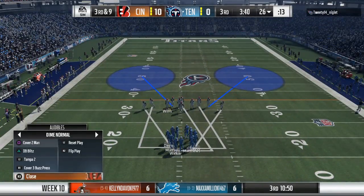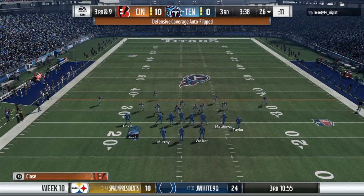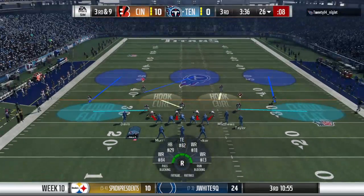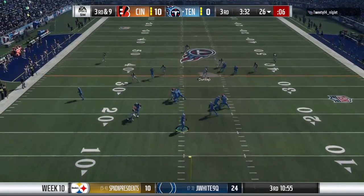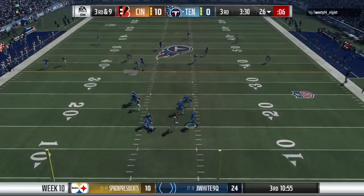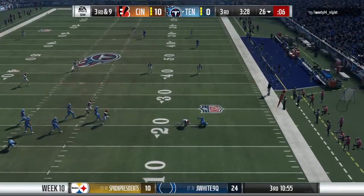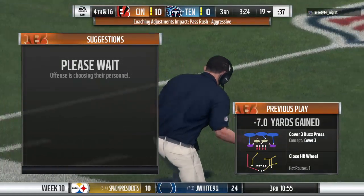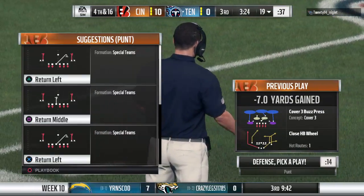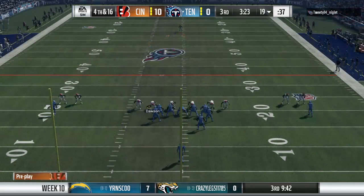The Titans on third down. They've only converted once in 4 tries. This is 3rd and 9. Working out of the gun, Mariota. Eluding the pressure right. And he can't find a receiver, and he's brought down. The rookie from Kansas State, Jordan Willis. And that's going to bring up a 4th down.